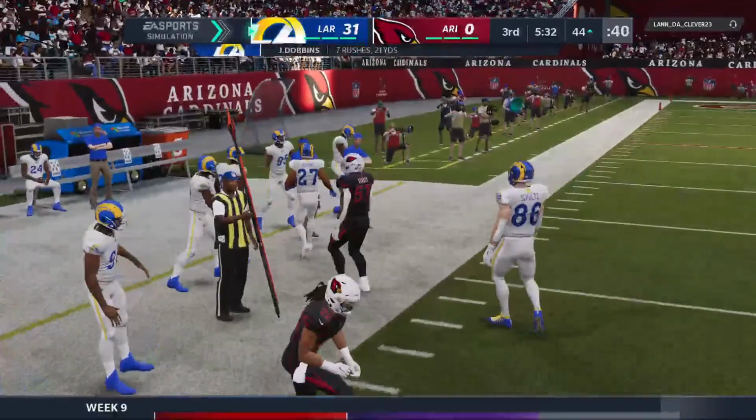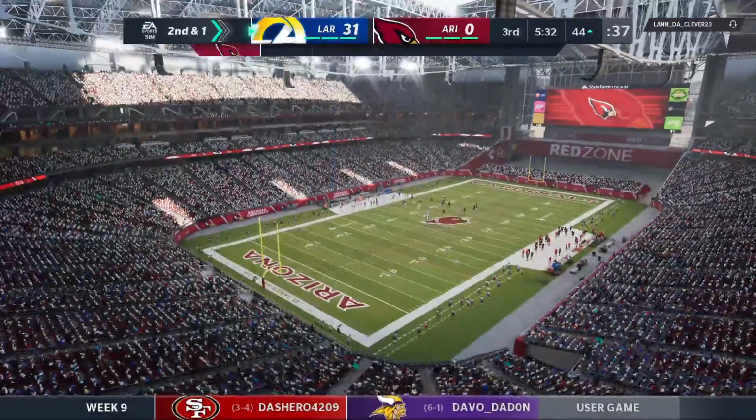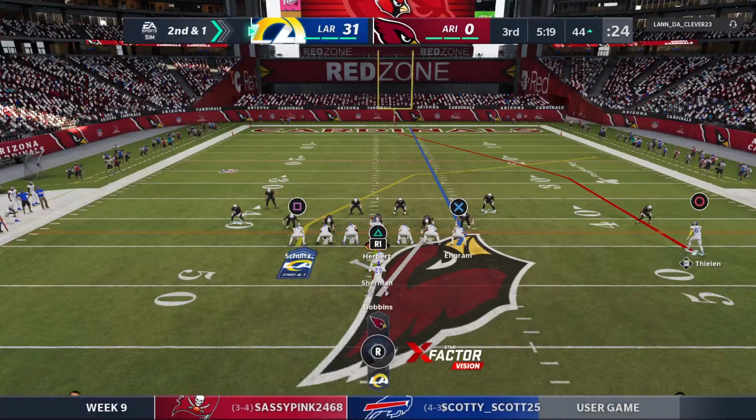And he'll go down inside the 45 before going out of bounds. A nice run there, 9 yards, and it'll be second down. It's a gain of 9. Brings up second and a yard.